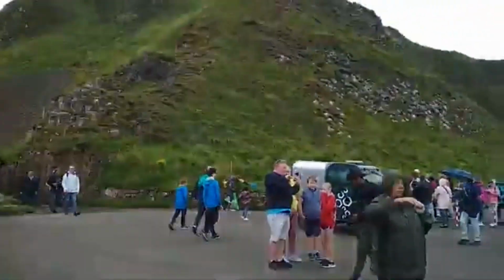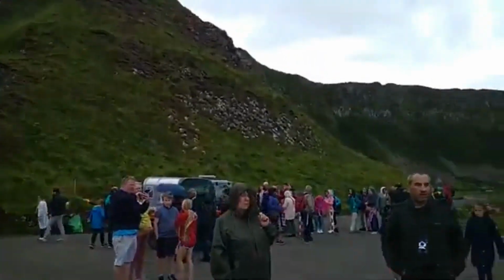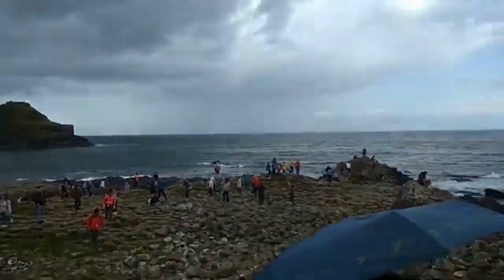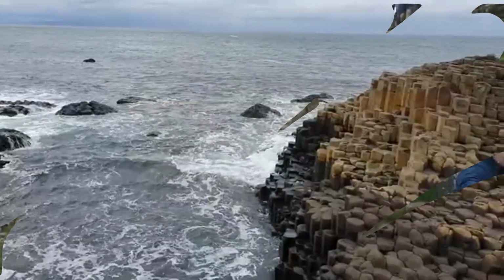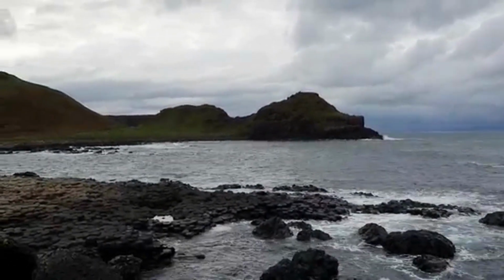The Giant's Causeway is a famous natural attraction located in County Antrim, Northern Ireland. It is renowned for its unique geological formations consisting of interlocking basalt columns. These columns were formed as a result of volcanic activity millions of years ago.